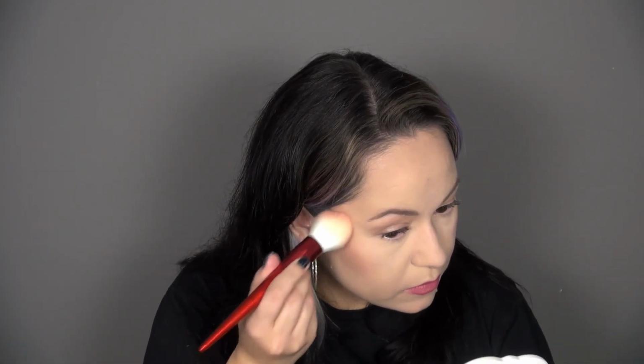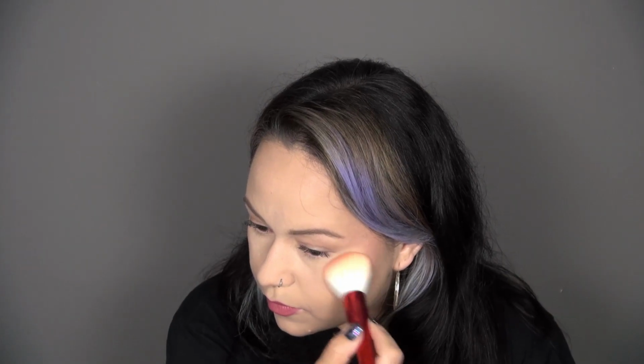Okay, this brush is very gentle at collecting product. You know what I think it's happening here? This part where I baked, it doesn't want to get any product because I keep putting the brush over there and nothing's happening. Anyway, I'm gonna stop here before I look crazy.